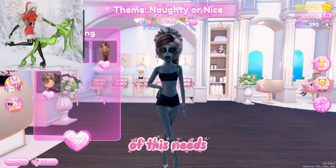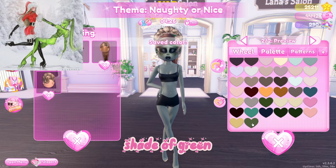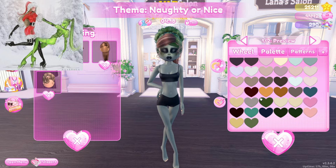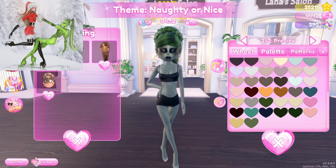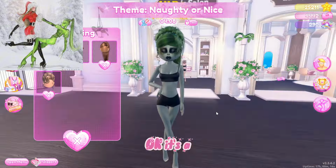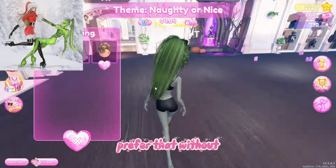And then all of this needs to be green. So we'll do this and maybe this. This is kind of a cute shade of green actually. So this and this. This and this. And then finally this and this. I think I've already coloured that actually. This and this. Never mind. Okay, it's a little bit intense. Maybe I get rid of this one. I think I prefer that without.